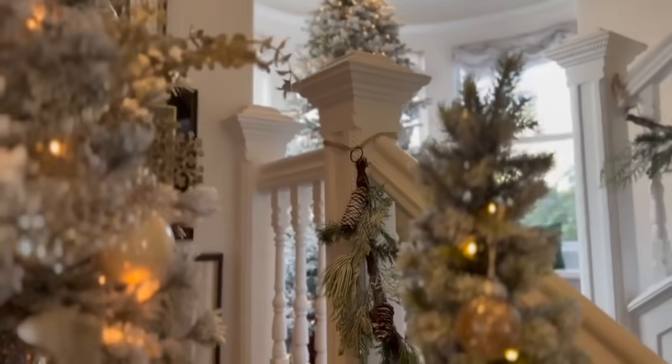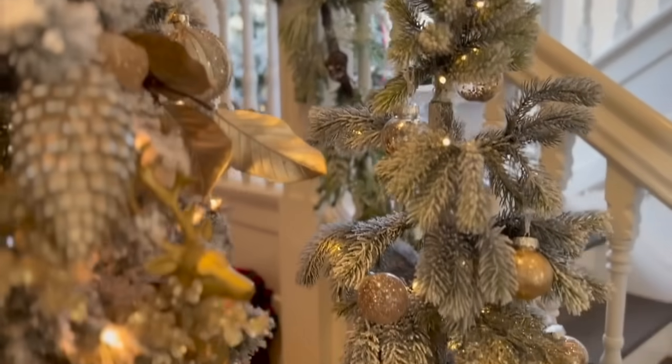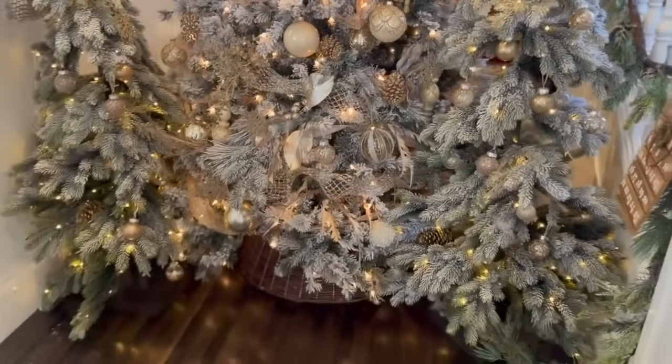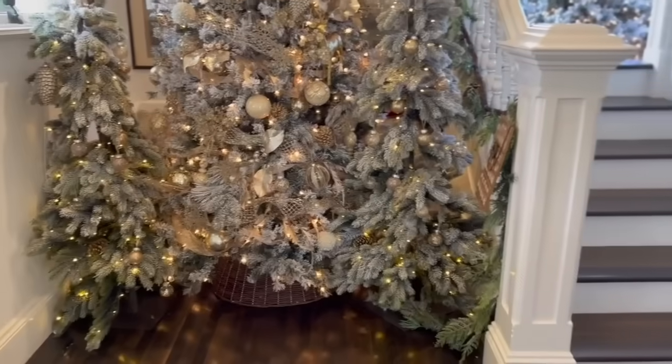I also added a 7.5-foot flocked tree to the turret, but I did not put any ornaments on it. I wanted to keep it nice and open so when folks are outside and walking by, they can kind of look up and see the tree up there and it looks like a little snow globe.